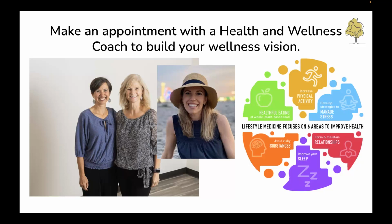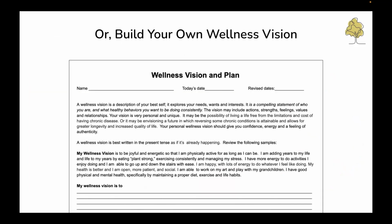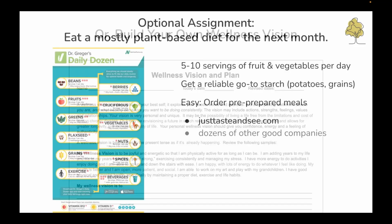This is what they do. They are experts at helping people formulate their wellness vision. So if you can find a health and wellness coach in your area, please give it a try and see how powerful that can be for you. We will also, associated with this session, have a handout which walks you through the process of putting together your own wellness vision. So try your hand at producing your own wellness vision.